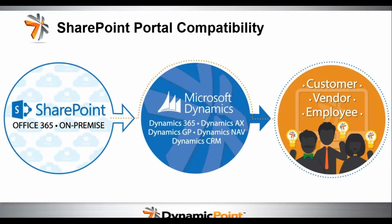As we look at the portal product, it's really on the Office 365 or SharePoint Online framework, and it integrates directly to any of the Dynamics ERP products. In 10 years, we've continued to expand and tackle all of the Dynamics ERP solutions. So if 365 or AX, NAV, CRM is in your future, that's an option for you as well.